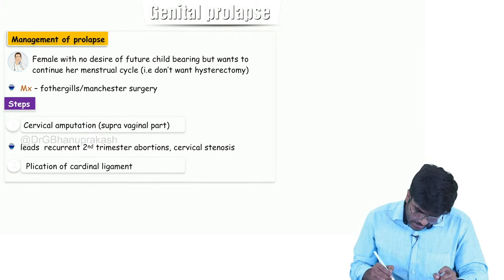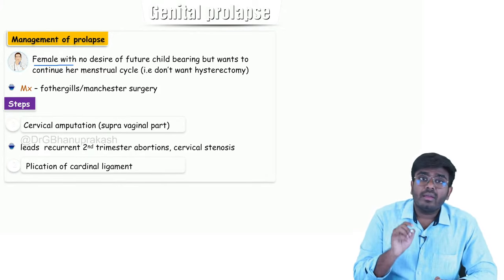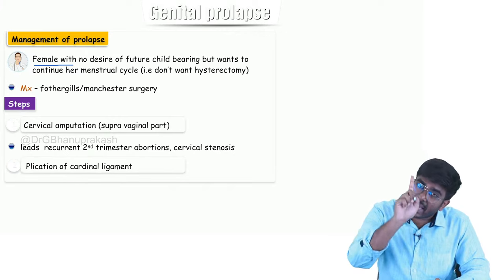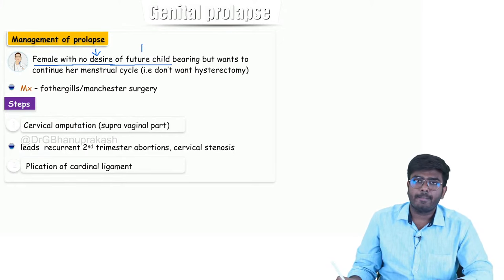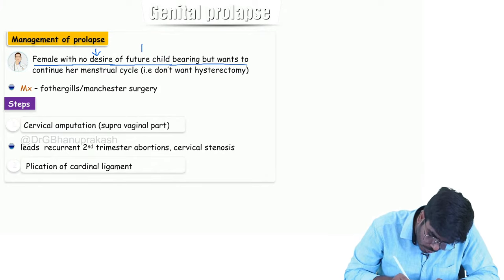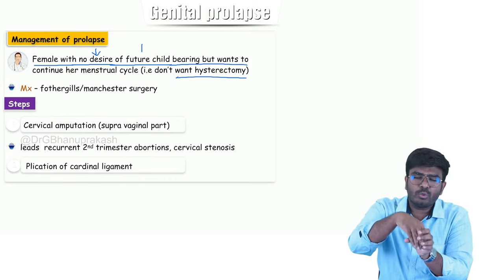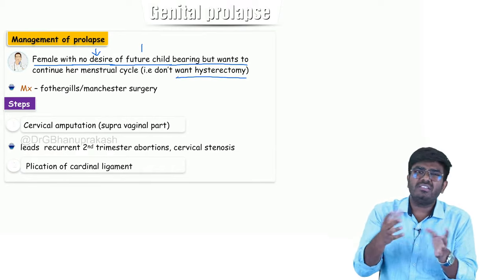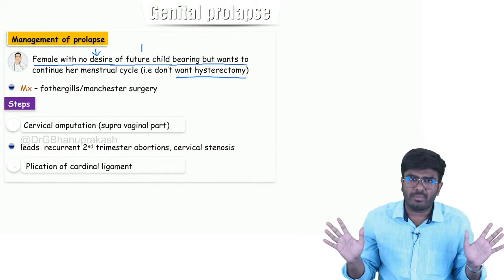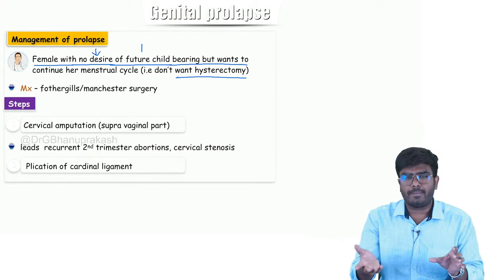Now, after that, let's talk about one more important clinical scenario where prolapse has happened in a female. Now, this female is not having any desire of future child. But she is not willing to go for hysterectomy. Normally, see, simple. Whenever uterus is prolapsing down, if there is no use of uterus in her body, for example, she doesn't want to have any baby, usually we'll do hysterectomy. We'll take out the uterus from this female. That is called hysterectomy.